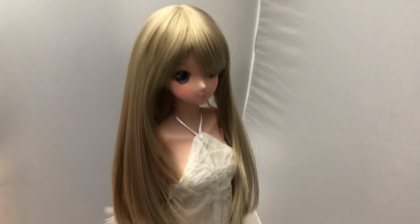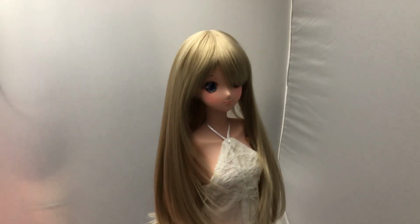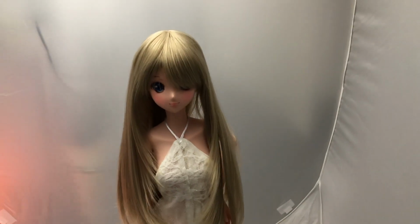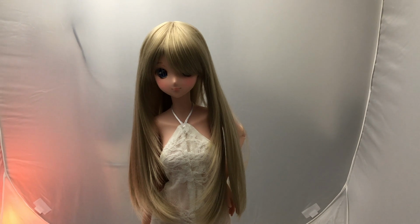There she is. And excuse the sound, that is my fan. I live in California, and we're in the middle of a heat wave. Alright, next wig.